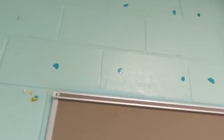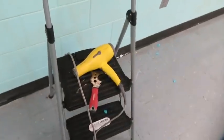Right now, again, if it'll focus, I don't know what's up with that. I'm gonna work on taking all of these little sticky things off. I've got my hair dryer and the paint scraper, so I gotta get the walls ready to paint. I don't know what color I'm painting yet, but I gotta get them ready to paint.